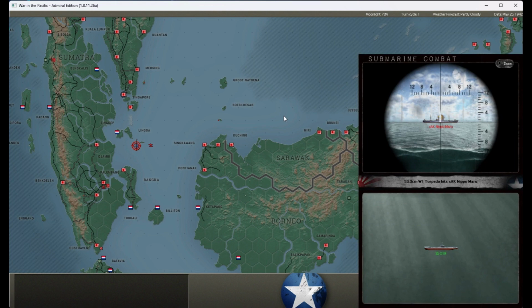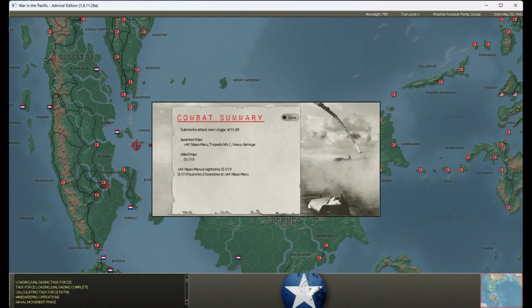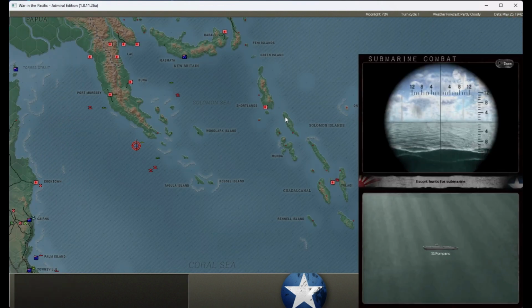The 019, that's a Dutch sub. Again, these are ones that I'm counting on to do damage in the early part of the war. And we get heavy damage, which usually indicates it's going to sink, but you never know because these are bigger, tougher than the light cargo ships and may be able to tank it and, even with heavy damage, make it to port and repair. So we'll see.